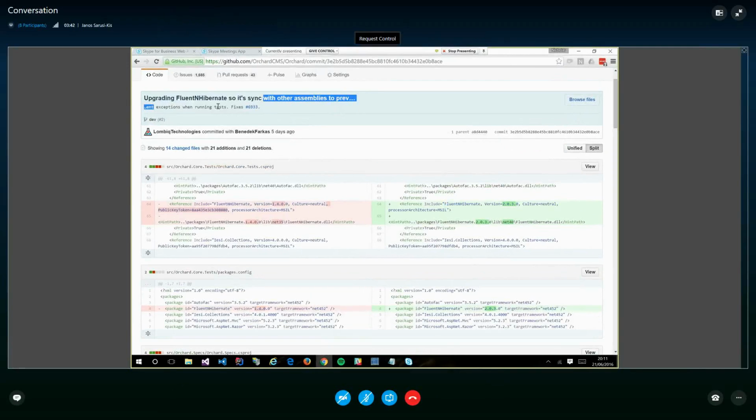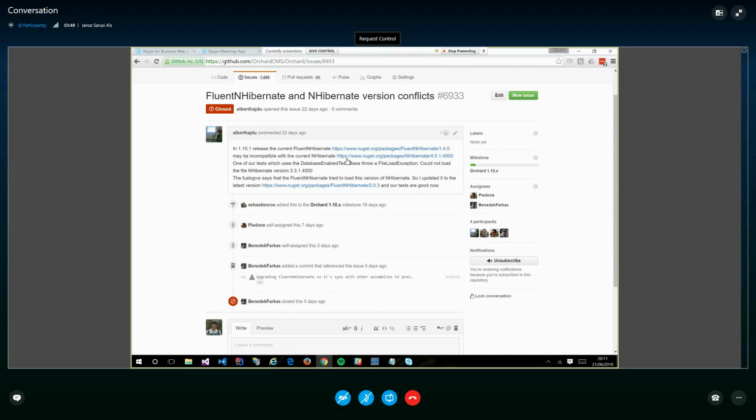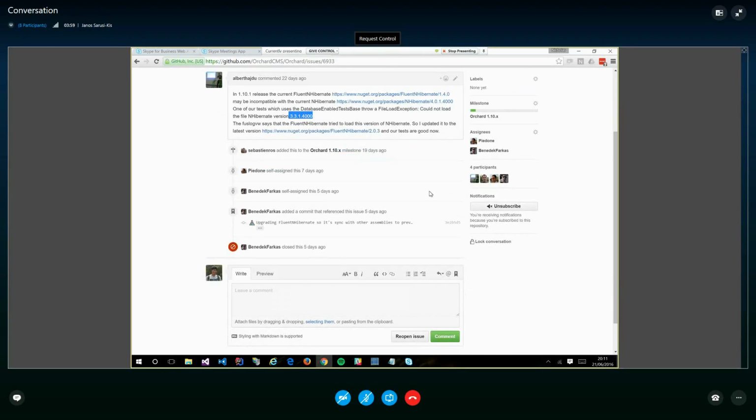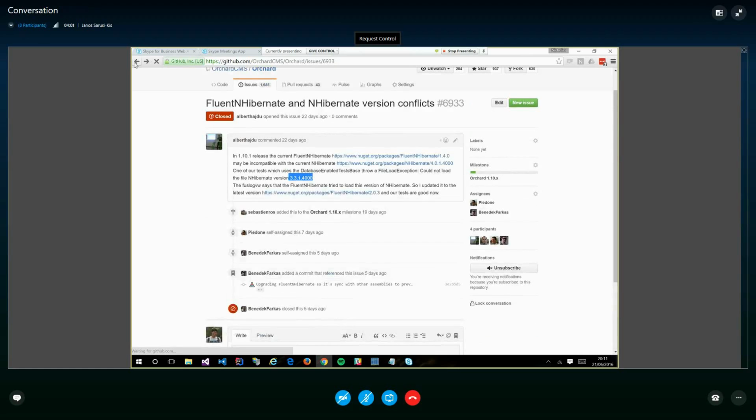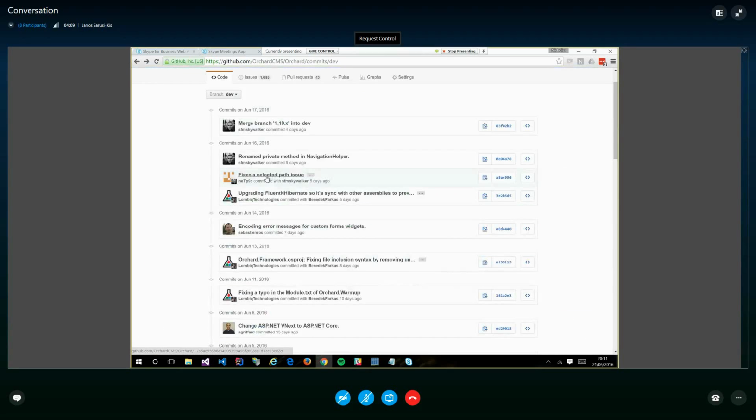Previous exceptions when running tests. So what did this fix? Maybe incorporated with NHibernate 4. One of our tests uses the database, could not load the file NHibernate. Okay, so FluentNHibernate depended on an old version of NHibernate. So by updating it, the tests are now good. Okay, looks good to me. I wonder how that will help from a perf issue.